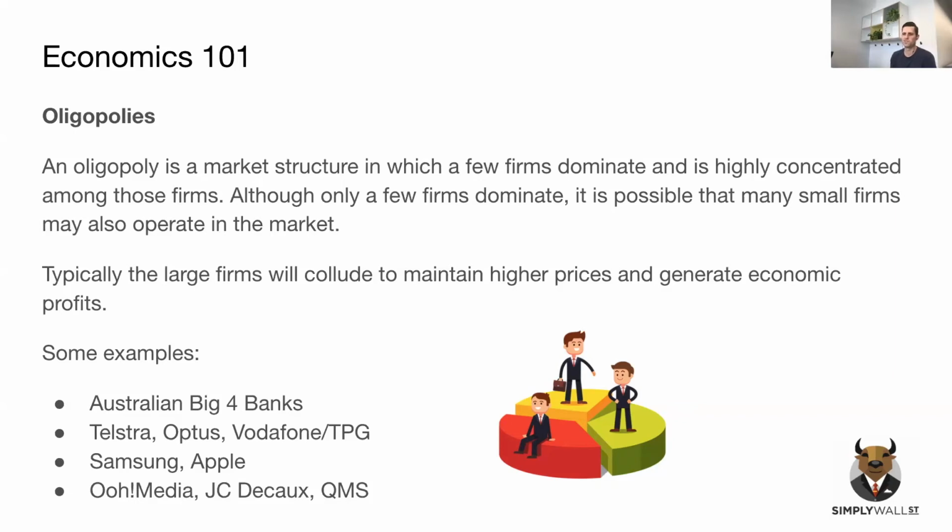So some really good examples are the big four banks in Australia. They control virtually 80 to 90% of the home lending market. So they can set the prices wherever they want, and people, because of loyalty or whatever else, tend to keep going back to them.